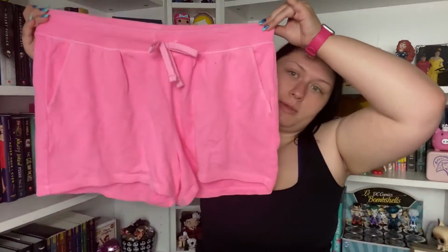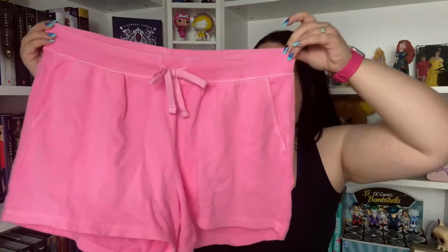And then I have so many pairs in here. I got these bright pink ones. I have very little pink clothing, so I wanted to get some. I have very little pink and very little red for some reason. But I got these like neon pink ones. They're so light. They're so soft too. They're like the perfect like terry kind of material.